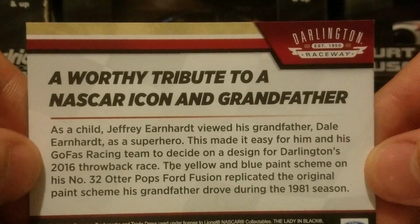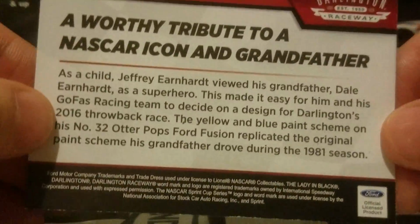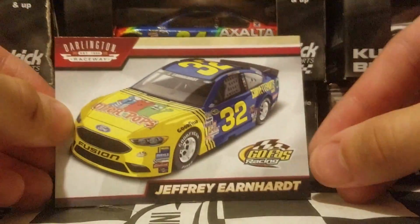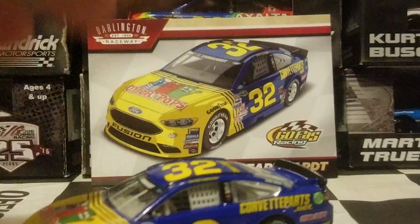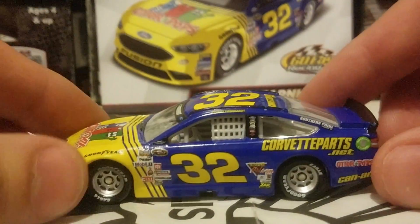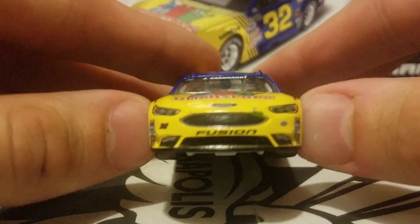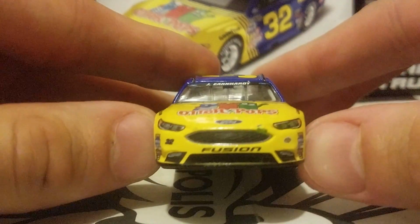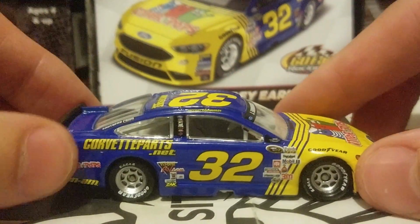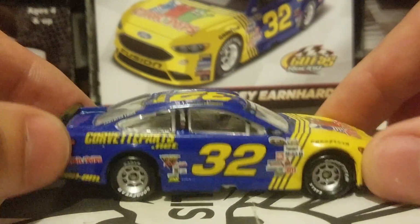But you can see right there, it is paying tribute to a good old NASCAR icon and one hell of a cool grandfather for Jeffrey Earnhardt, which you guys probably already know. This is a throwback to Dale Earnhardt's 1981 Wrangler scheme, which of course many Earnhardt Jr. diecasts and many DEI cars have done in the past, but it was really cool to do that. And of course, Lionel's quality. You can see I got a little chip in the grill. I got this on eBay because I couldn't find it in my stores. So this car was kind of a bummer to find, but same with the Matt DiBenedetto car, guys. I like the silver rims.